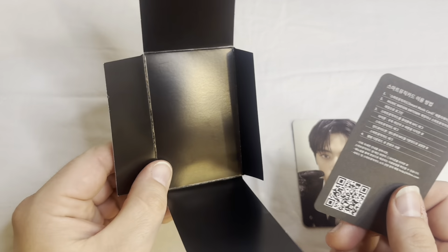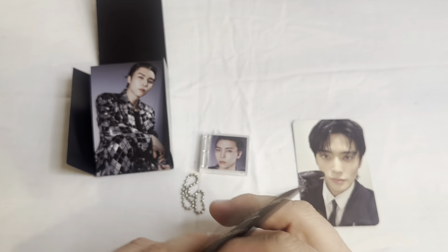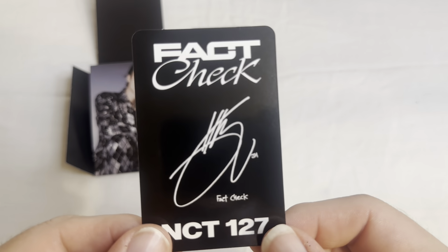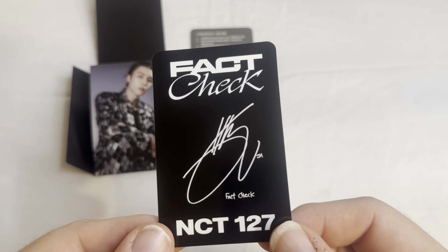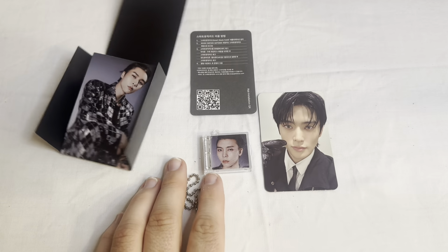This is the inside, which is nothing. And the directions. So let's see. Jaehyun. Oh, he just wrote fact check. The man of few words. Okay, so that is that S Mini.